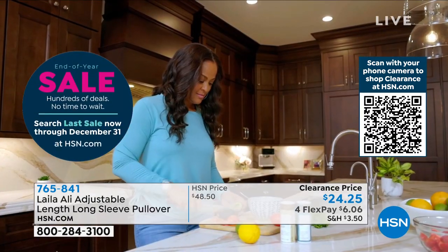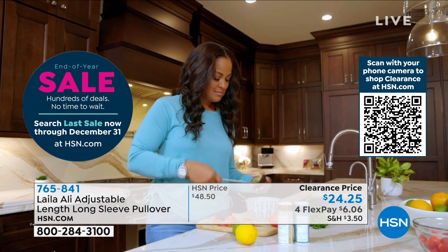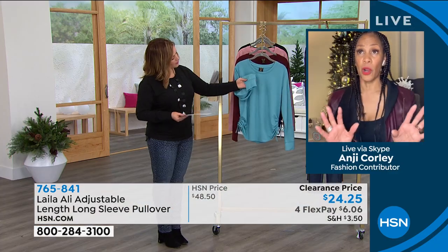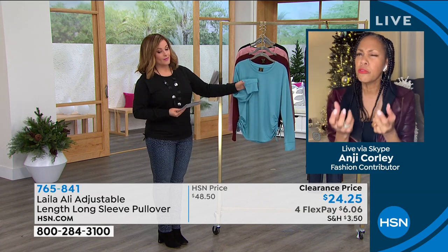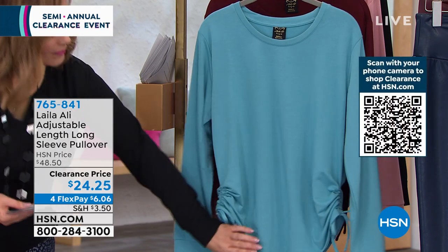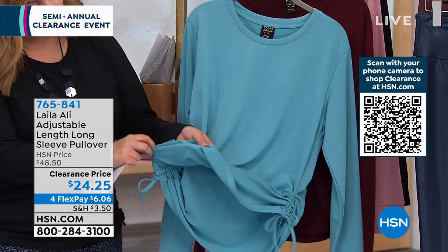You do. And she's got so much personality. So this top, you've got your scoop neck. You've got your longer sleeve. You've got your, I don't even know if we have the joggers anymore. But let me just tell you, the colors are rich and fabulous. And again, that French terry is a fabric we keep hearing about because it's so important on our skin.